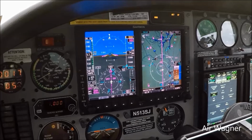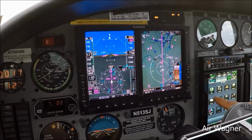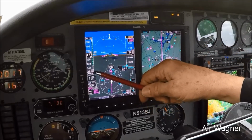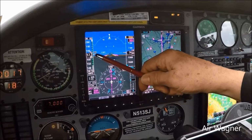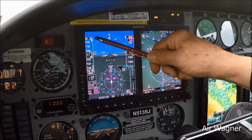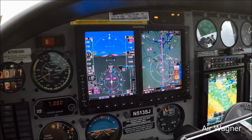GTN 750 to see the winds coming 182 at 27, which pretty much shows right here. You don't have to see that. It's a direct headwind. True airspeed is 190. We're indicating 170, which matches the airspeed indicator. And we're at ground speed 165 because of that headwind. We are coordinated on the turn coordinator.